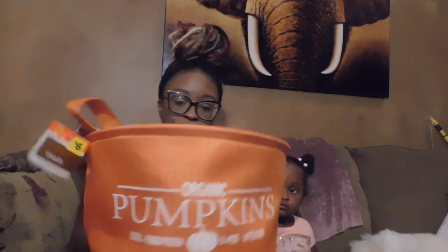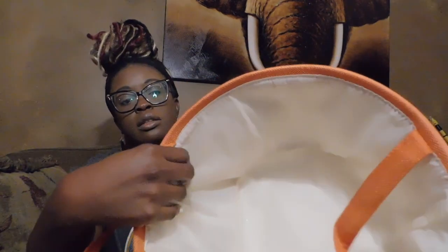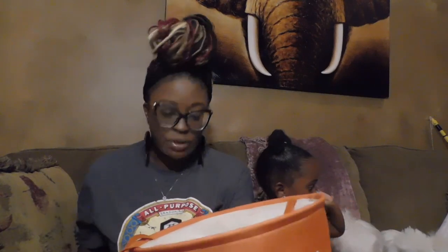First off, I did get this pretty, let's see what they're calling it, canvas bin for $6. And I thought this was so super cute. It says organic pumpkins, local farm fresh, you pick, apple cider. And I do plan on putting this maybe by my fireplace with a blanket inside. So yeah, we'll see. I thought it was super cute. It just has that lining inside, which makes it really nice.